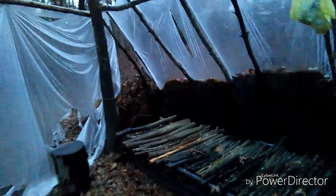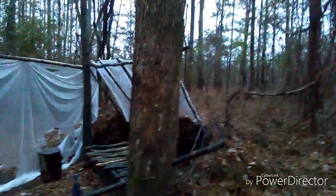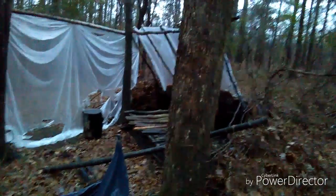This is supposed to be my bug out spot. That's what I wanted it to be. It's kind of all messed up now, I know. But this is my bug out shelter. I already made a video about it. So, but I'm not gonna take it down.